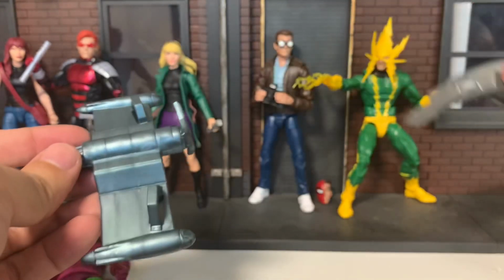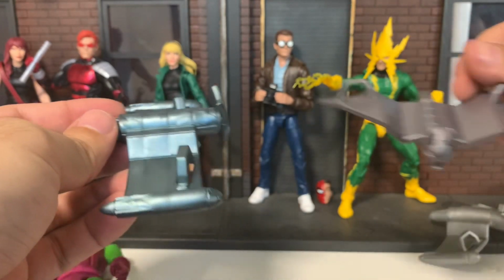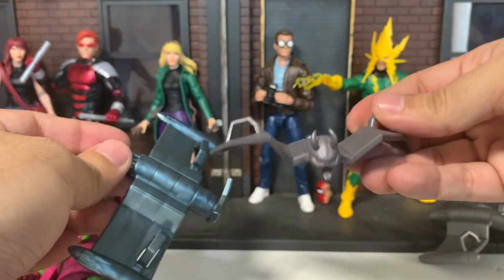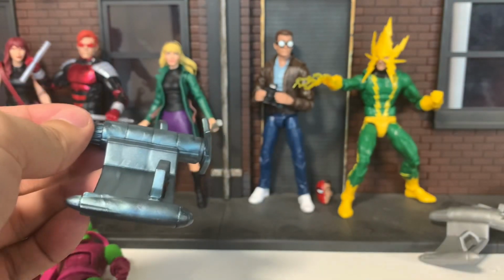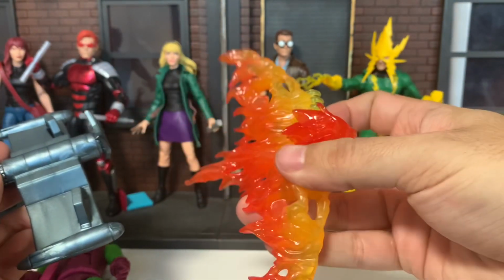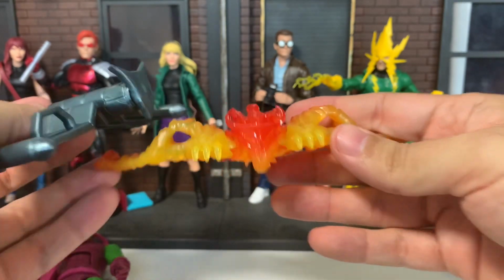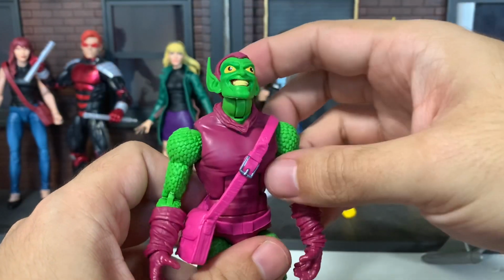This is a dark purple Green Goblin. This was the Hobgoblin, super tiny, and this was the Demo Goblin, however you say it. I won't judge you. All right, let's look at his articulation.